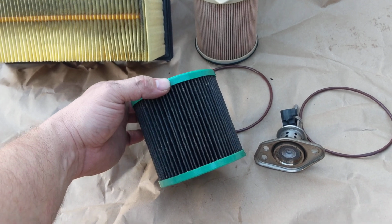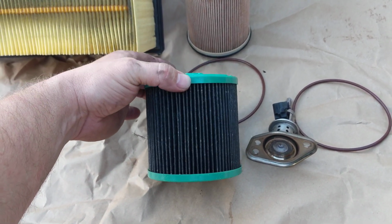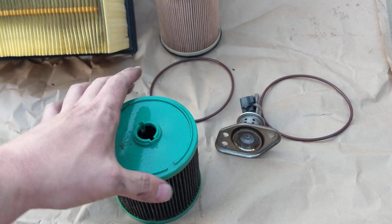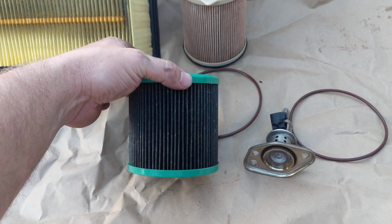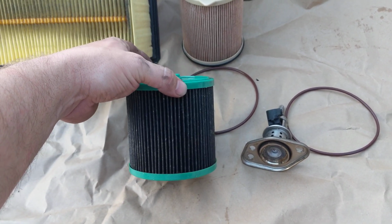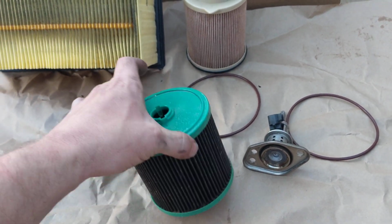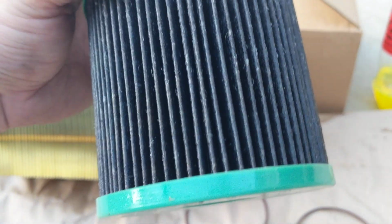The primary, which is underneath the bed of the truck, typically takes the brunt of the issues. So, with that being said, I like to change these out right at 10,000 miles. The filter minder said I had 30% left, but this is typical. Now this is a Doc's diesel, like I said, 2022 Ram 2500.